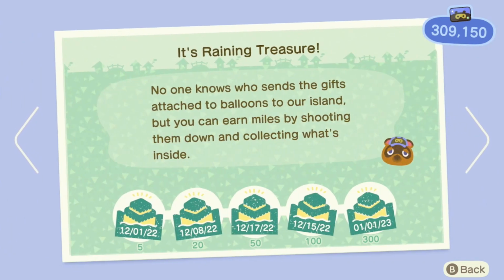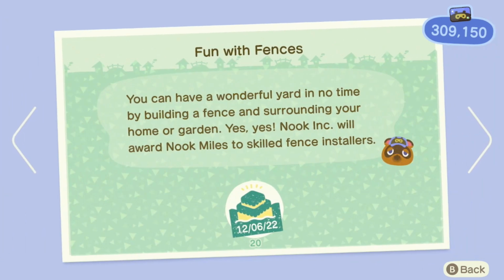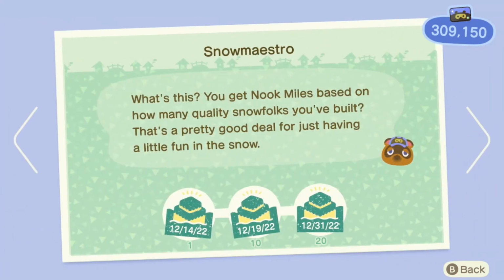Balloons, I shot down at least 300 balloons and a few more than that, because that's how you get your golden slingshot. But I didn't get mine right away. I think I kept shooting balloons down for at least 4 days, maybe a week even, before I got it. Fun with fences. You know, Tom gives you the fences and you have to put up 20.